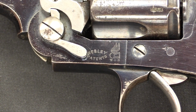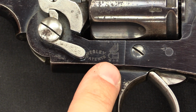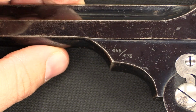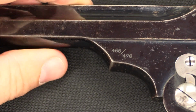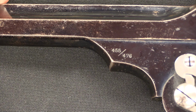In addition, we have some standard markings you'll find on all of them, namely Webley patents and the Webley and Scott logo, which is a bullet with wings and W and S underneath it. These are also now marked with their caliber, and it's interesting, they're marked 455/476. And the reason for that is there were a bunch of different cartridges in use by the British military at this time, and they're all sort of interchangeable.